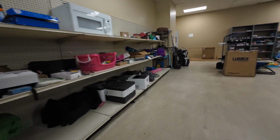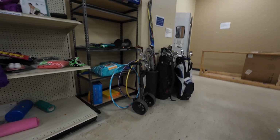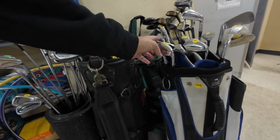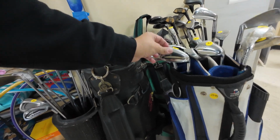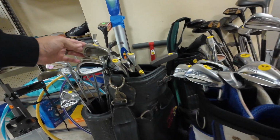Just walked in and spotted all these golf clubs back here. They rarely have clubs. I want $26 for that old set. Honestly, that's not horrible. I'll take a look, see if everything's there.